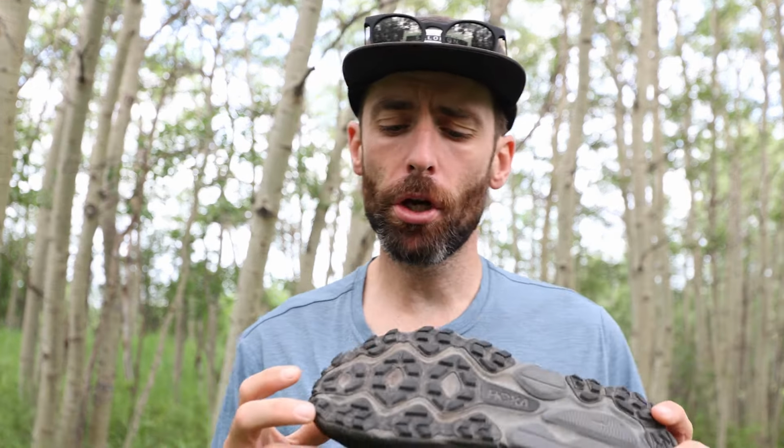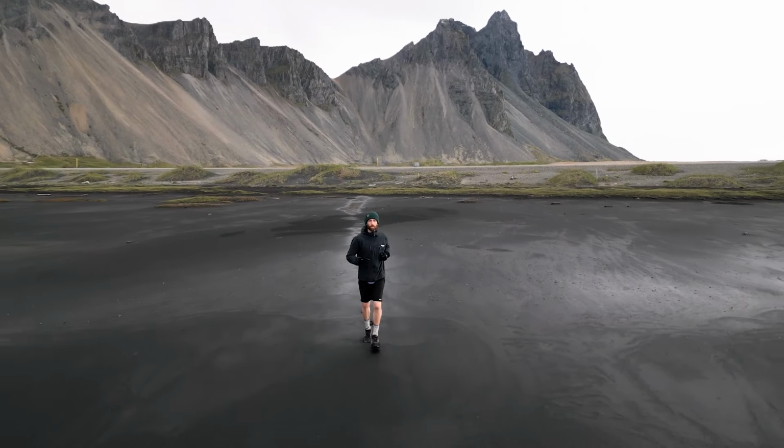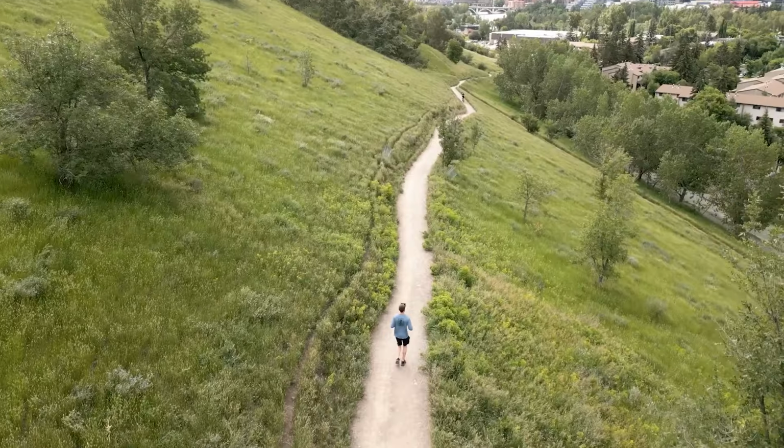I did at first have a few concerns in regards to how tightly packed these lugs are, especially around the edge of the shoe. They're more tightly packed than they would be on the Speedgoat 5. And I thought that would result in a lot of mud buildup, but in all honesty, I haven't had that problem yet. I've been using this shoe whilst away on trips, as well as running single track gravel and road here in this city, and for that it has been perfect.